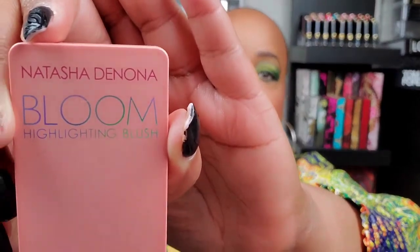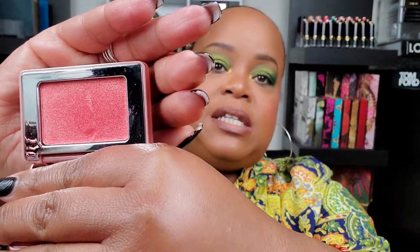As far as blushes are concerned from Natasha Denona, I have this right here, which is what I'm wearing today. This is the Natasha Denona Mini Bloom highlighting blush, and I tend to like matte blushes, you guys probably know that already, but this is a shimmery blush. I actually really enjoy it, as you could probably tell. I didn't pack a lot on, I just wanted a nice little wash of color on my cheeks because my eyes, as you can tell, we'll get into what's on my eyes because it is Natasha. I just wanted a wash of color on my cheeks.